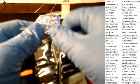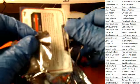Five autographs in the box break. Makes for some exciting possibilities, doesn't it? Wishing everyone the best with their possibility in the box break. Very excited to see just what is going to happen. Who's going to come away big as soon as I get this tough guy pack open. We'll be on our way. That was a tough guy pack. Here we go.